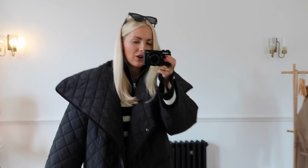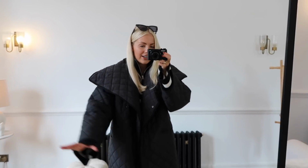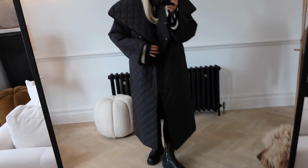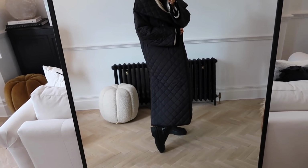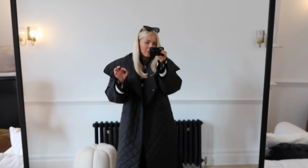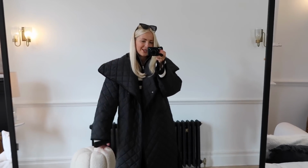with this big collar. I love the sleeve length. I love the length of the actual coat. I'm all for a maxi coat. And I think it looks really, really cool with some boots poking out the bottom. This is giving me very fashion, almost like what I'd want to be wearing if I was in New York or something.